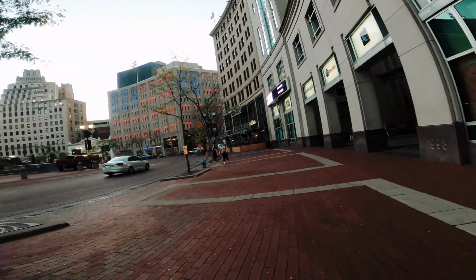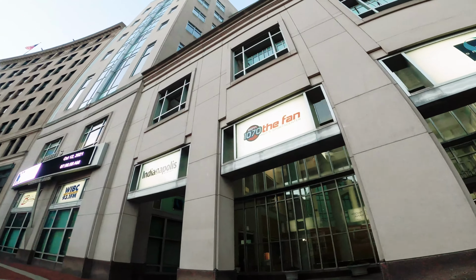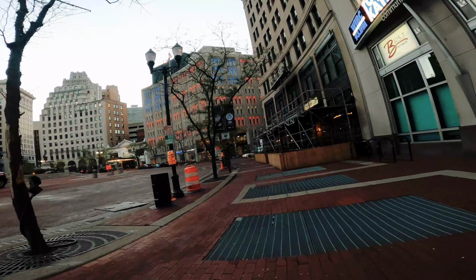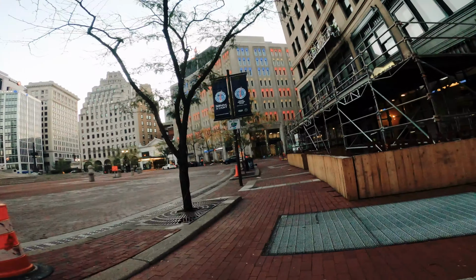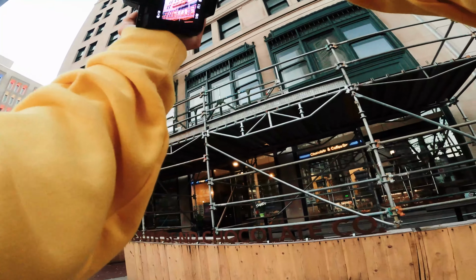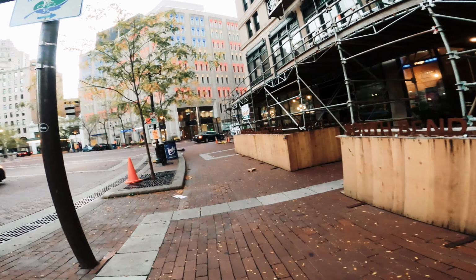All right, we're almost to the front. We got a sports radio right here. ESPN, that's pretty cool. All right. So my goal for every one of these videos is to get a fire truck, a Tesla, and a cop. There's some guys up here on a scaffolding. See if I can grab them. Pretty cool.